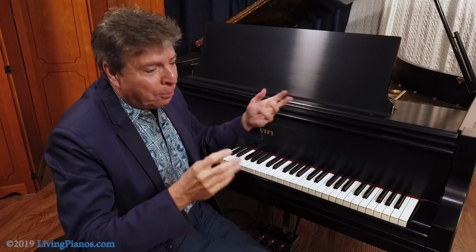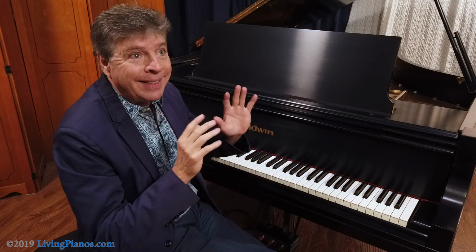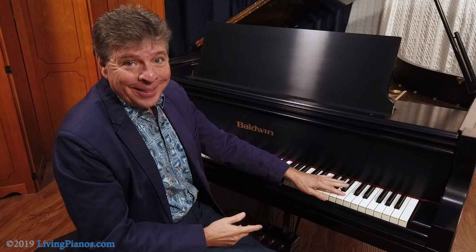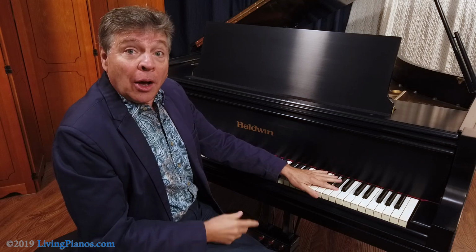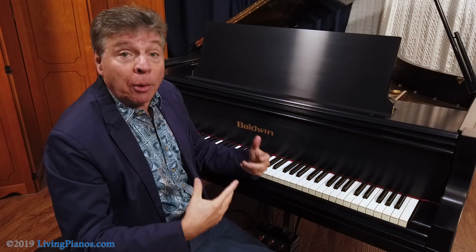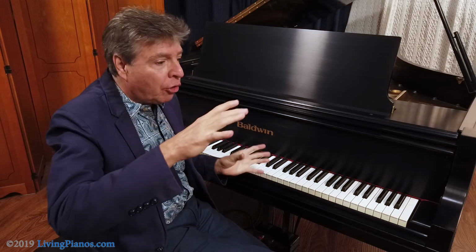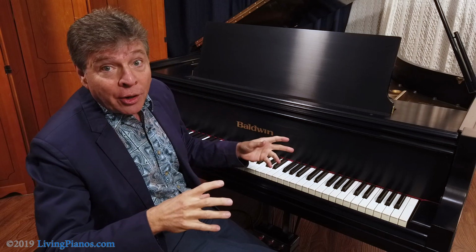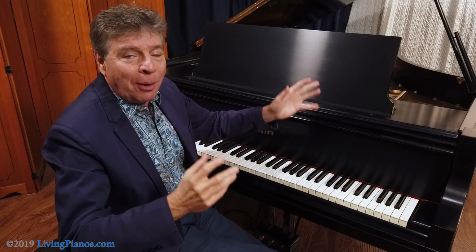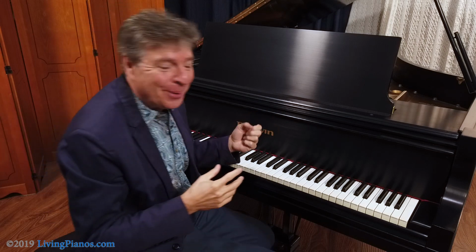The action weight is absolutely spot on where you want it to be, not too heavy, yet responsive with fantastic repetition. I don't know if you notice the sustain and the warmth of the tone. Let's hear the other side, though. What happens when you really put some energy into this piano? I'm going to go ahead and play just a little chunk of a section of Chopin's Ballade in G minor that shows coming all over the piano and has some fortissimo, so you can get an idea of how it handles that other end of the sonic spectrum for you.